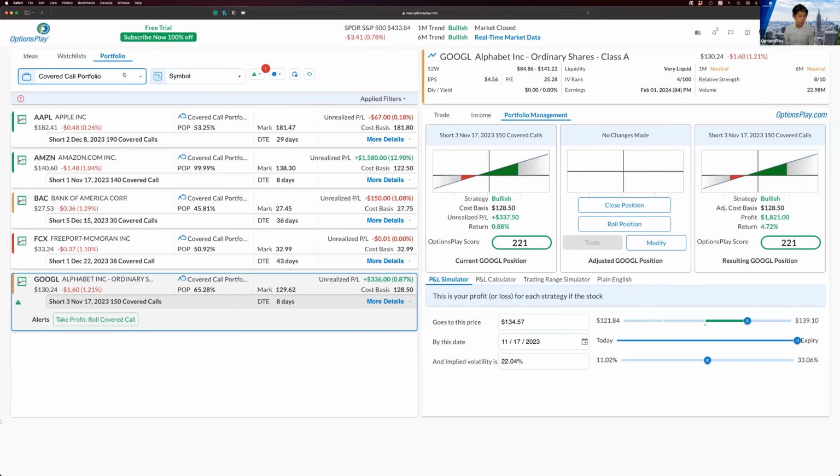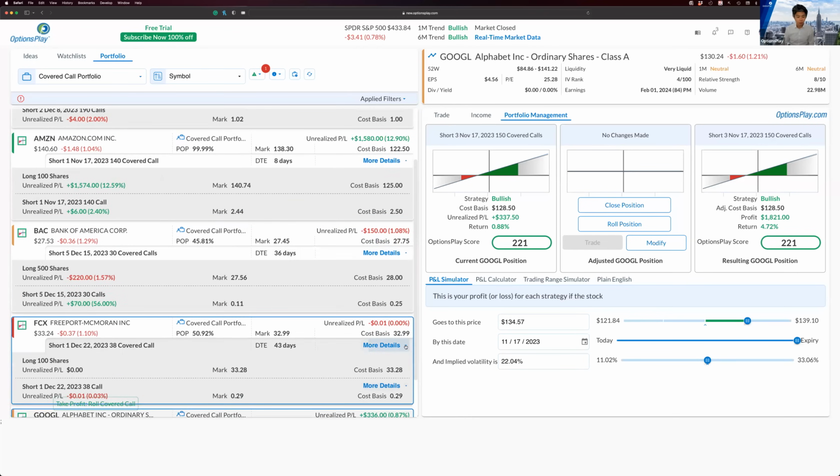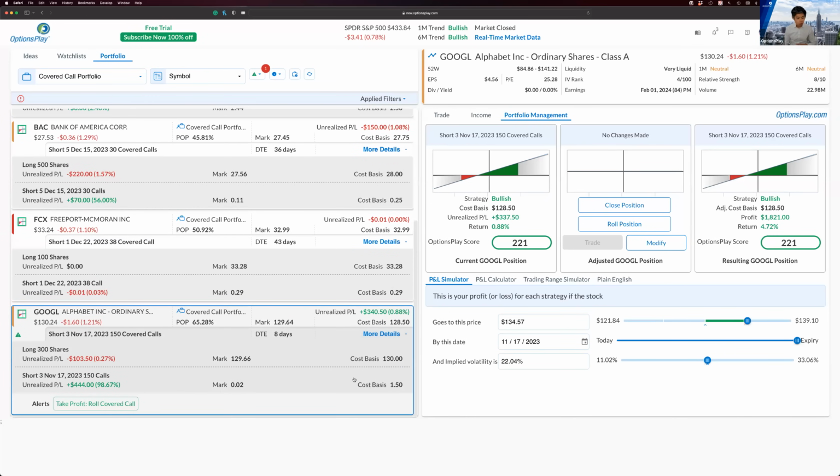And the OptionsPlay tool not only helps you enter the trade, but also helps you manage your portfolio. So here is a bunch of covered call positions that I have put into this particular portfolio. And what it can also do is give you alerts. In this particular case, I have one alert to take profits. This is an Alphabet covered call, where I originally sold the November 17th 150 calls that expire in 8 days. If you look at the details on this particular trade, I originally sold this 150 call for $1.50. It's now trading at 2 cents, telling me that it's time I can take my profits.